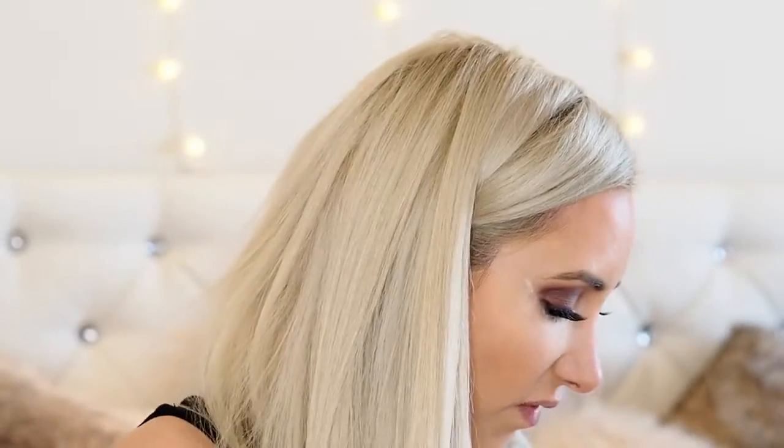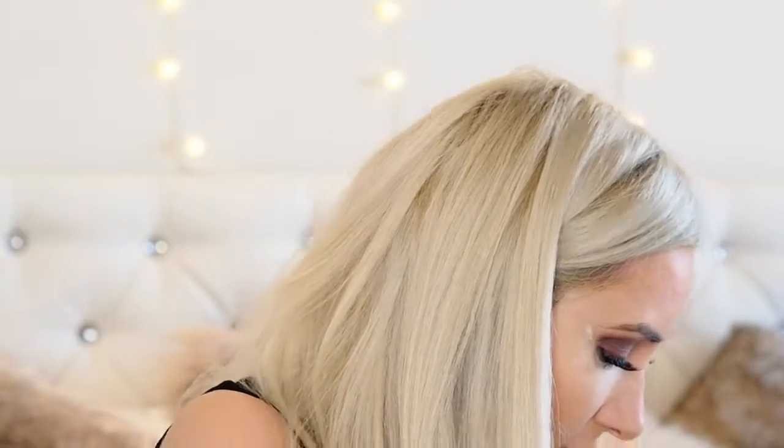Once I've blended that, I will use my Laura Mercier translucent setting powder, and what you don't want to do is drop it like I did here all over the floor and everywhere else. But yeah, I will set my face with that, and usually while I'm letting that bake, as you do, I will do my eyebrows.